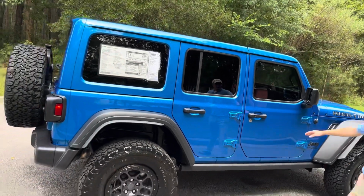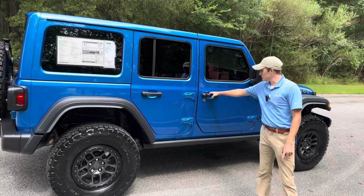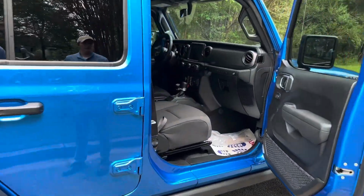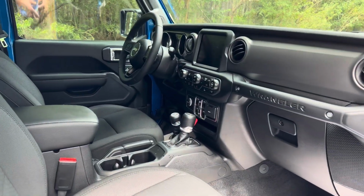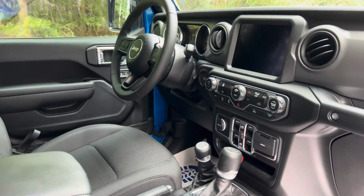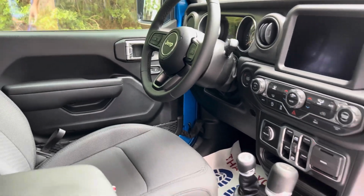warranty. Climbing inside, you do have passive entry on the doors here, so you've got a little button that you can lock the doors as well as unlock them when you put your hands behind. This one is equipped with cloth seats, but you do have the 8.4-inch Uconnect screen, as well as your same 8-speed ZF automatic, one of the absolute best transmissions in the business, and your usual Jeep Wrangler stuff when you're looking at the interior. Let's go ahead under the hood and see what powers this beast.